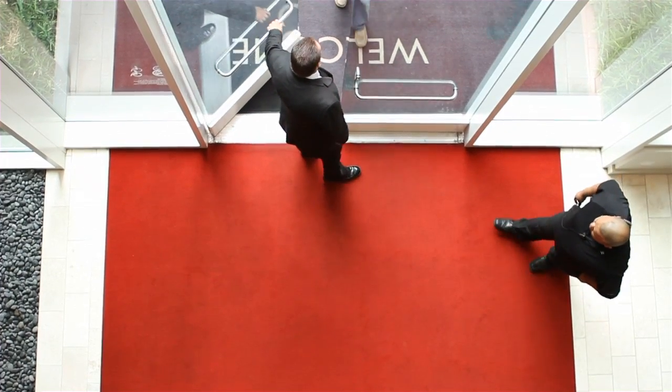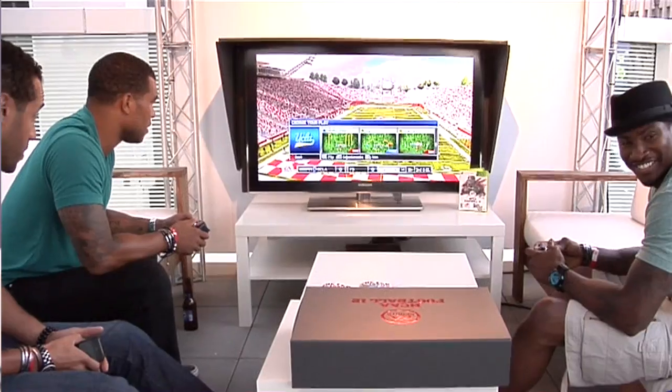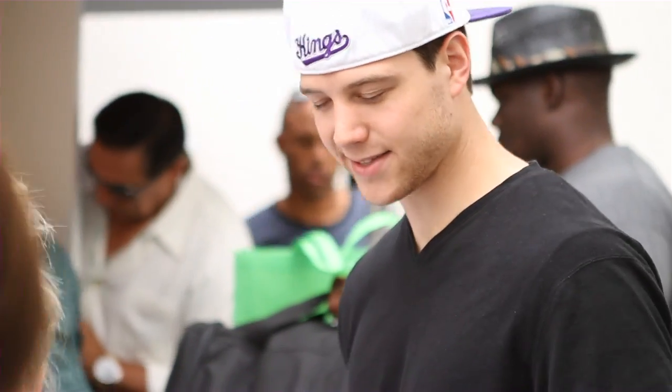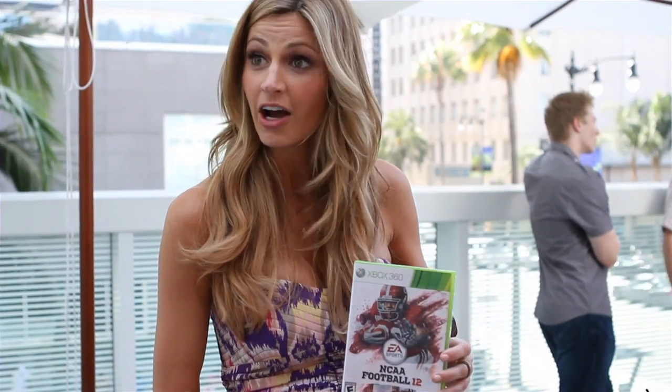So we're here at the ESPYs. This acts as a de facto launch event for us for NCAA football. The ESPYs is the day after the game comes out for us to be a part of. We have integration throughout the show. And then what we've been doing here on the lovely roof of the W has been having athletes come through, letting them check out the game, getting them their copy of the game so they can get on and be playing people online and just experiencing the game.